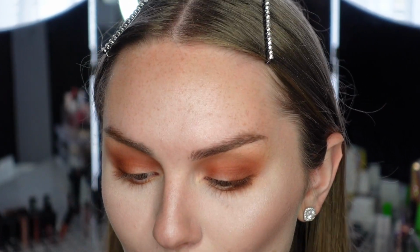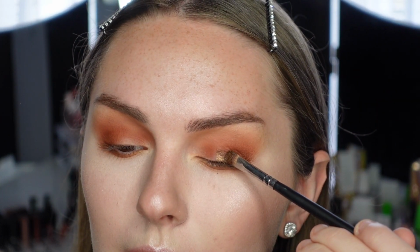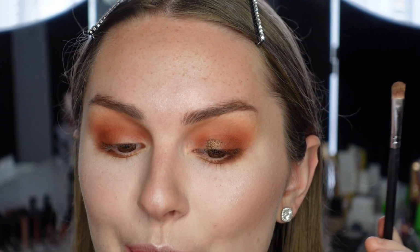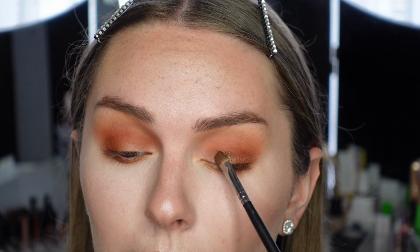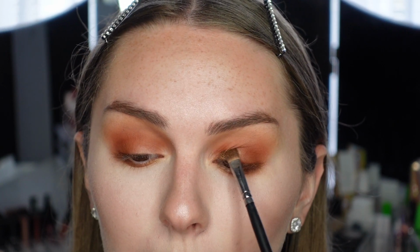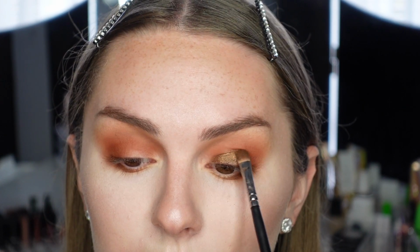Okay, now we're going to be putting the shade Crema on my lid, which I am so excited for. And I'm going to be taking my Morphe M421 flat concealer brush. Love this for eyeshadow. Now, I didn't spray my brush, so we're really going to see. Wow. Oh my god, this is without spraying my brush. Holy crap. No way. I haven't tried an eyeshadow like this in so long that I don't need to spray. Holy crap. Now, there's definitely more fallout with this though. I'm just going to put this on my lid.